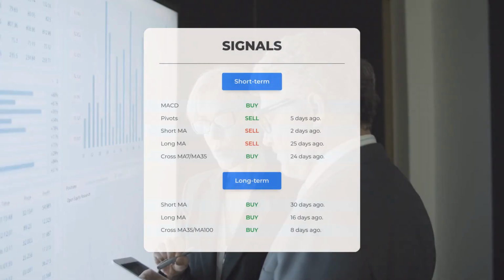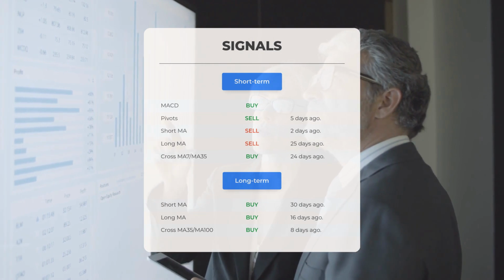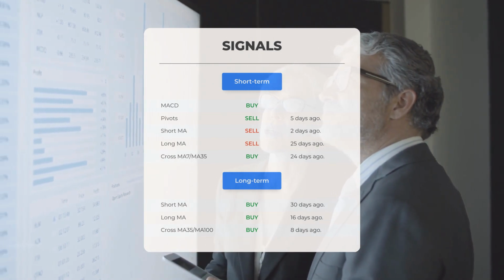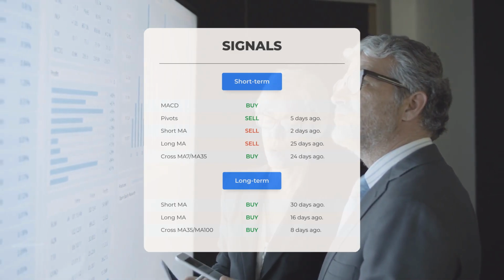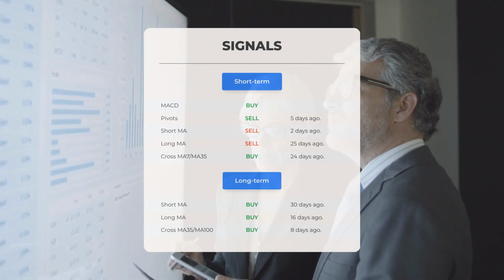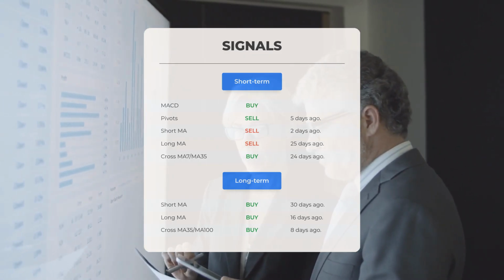Here are some other signals you might find interesting. Moving average convergence divergence, buy signal. Pivots, sell signal 5 days ago. Short-term moving average, sell signal 2 days ago. Long-term moving average, sell signal 25 days ago. The relation between the short and the long moving averages indicated a buy signal 24 days ago.